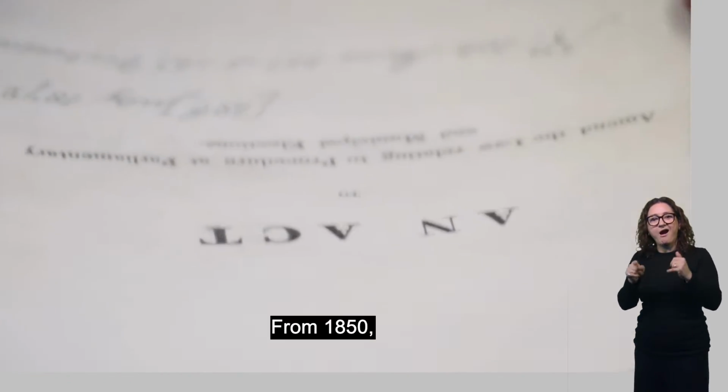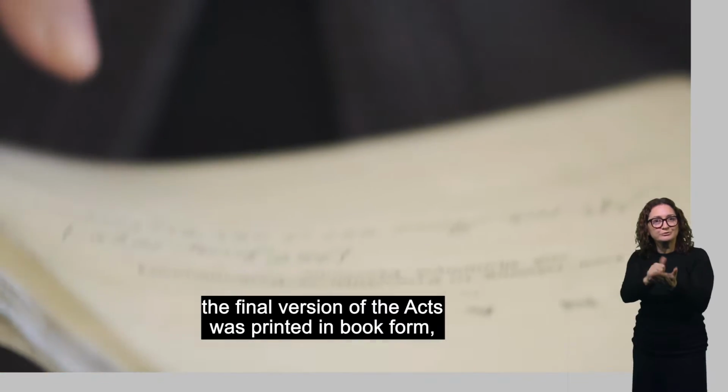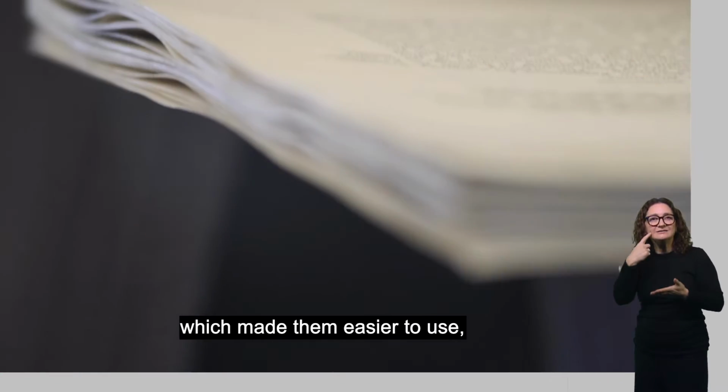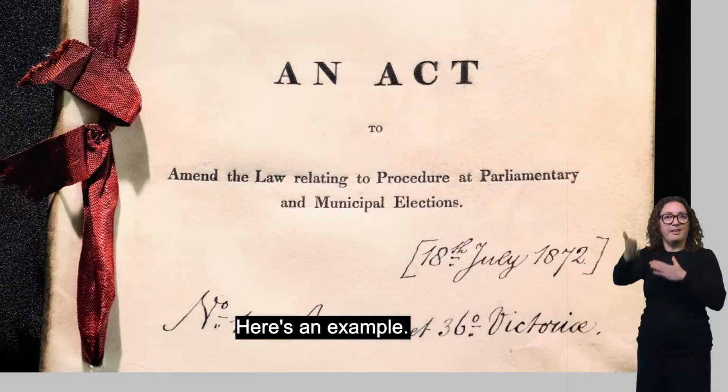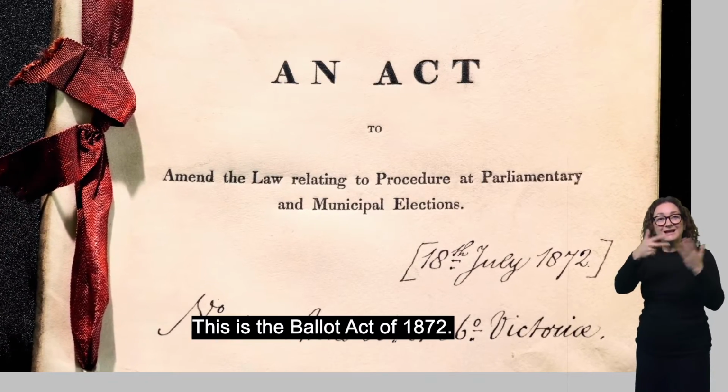From 1850, the final version of the Acts was printed in book form, which made them easier to use, and that's how they are still produced today. Here's an example. This is the Ballot Act of 1872.